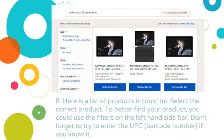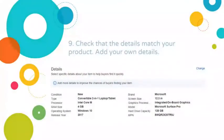To better find the exact product you are looking to sell, try using the filters on the left-hand side or just typing in the UPC of the item. When you select a product, check that the details match what you have, and take the liberty to add some details of your own, such as additions or defects.